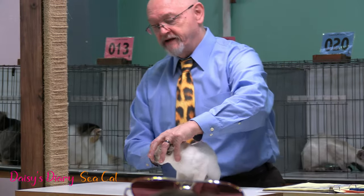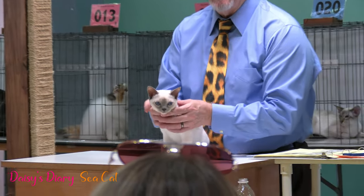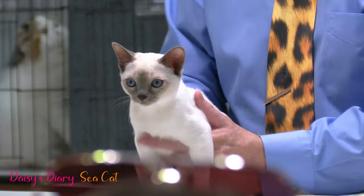Chest, nice gentle curve, not short like the Burmese or long like the Siamese, the two parent breeds, but right there in the middle. She is my seventh.